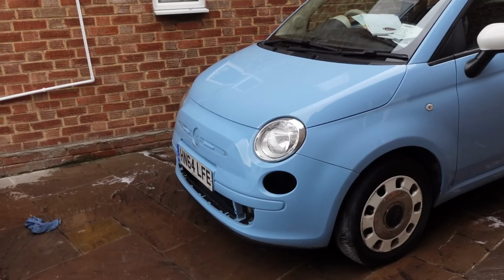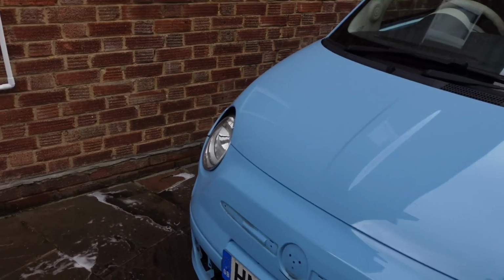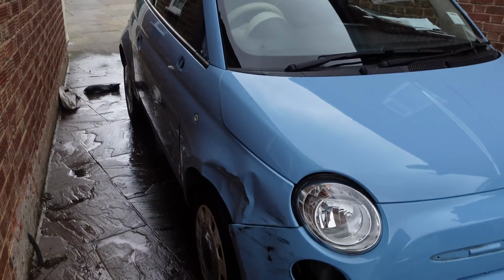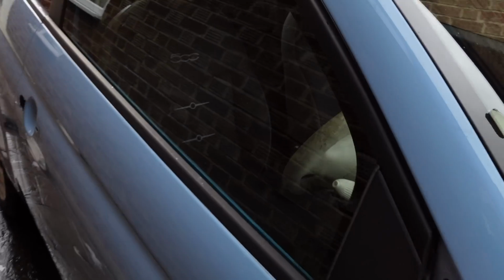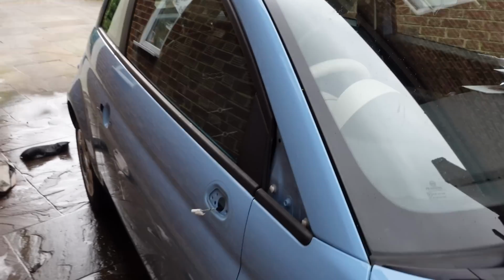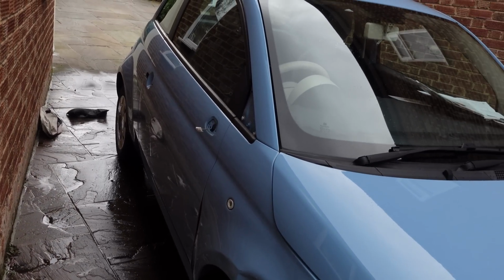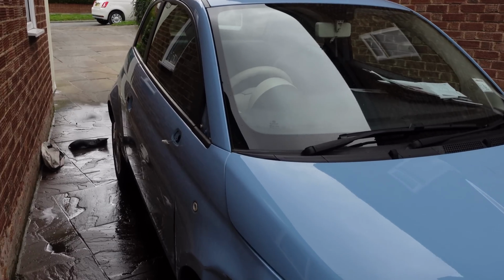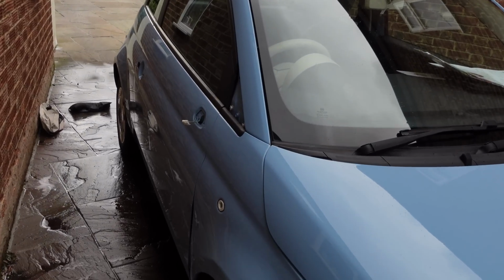So if we can fix that one, so much the better. But apart from a headlight bracket and the bumper and the wing, I don't think there's anything else we need. I put that back on because when I was washing it, I didn't want water going inside the door. We need to get that door handle back on, so I'll do that this afternoon just to stop any water getting in, and I'll put the mirror back on as well. Yeah, it's good, it's alright.